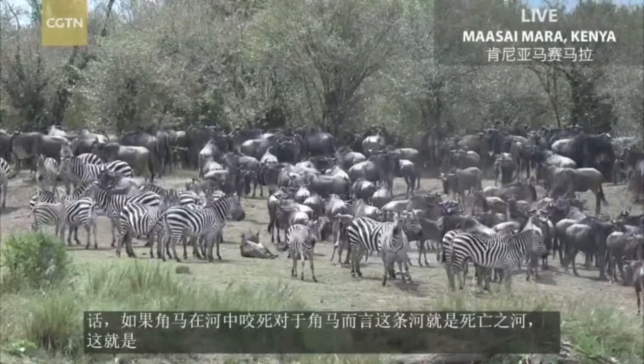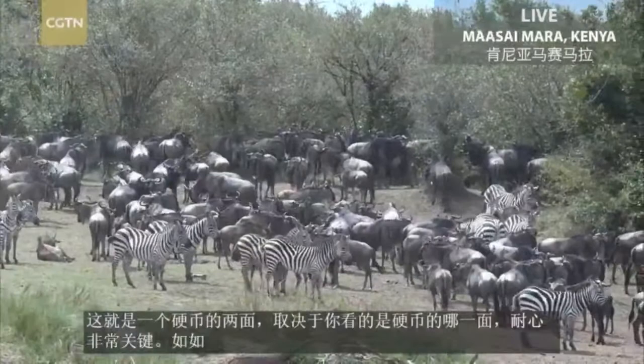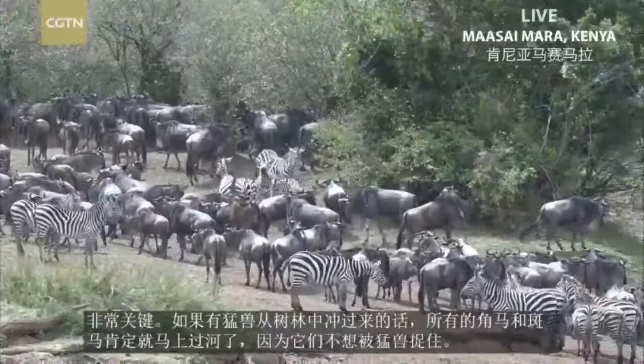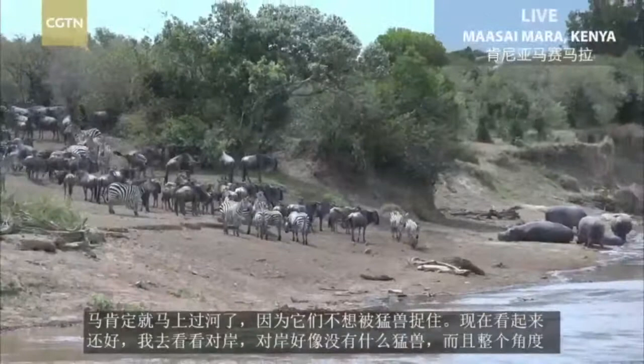Patience is very key here. You would imagine, should a predator come from the bushes behind them, I can tell you all of them will scamper crossing the river, because nobody will want to be caught by the would-be predator. So far, so good. And I'm looking at the place they would cross to the other side of the riverbank. It's a very soft gradient. They will cross very, very easily. They can actually even walk through.